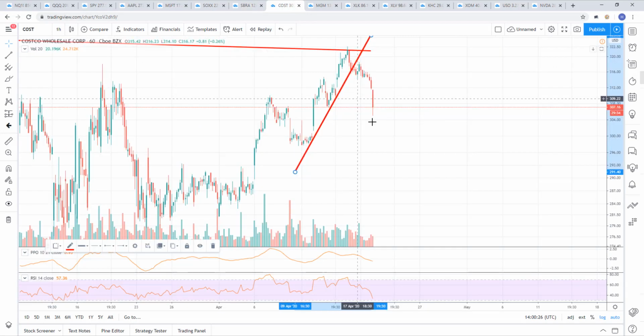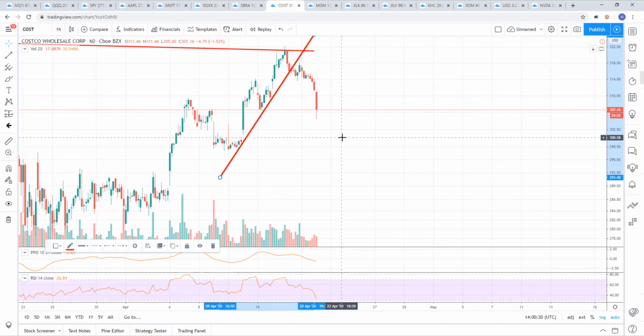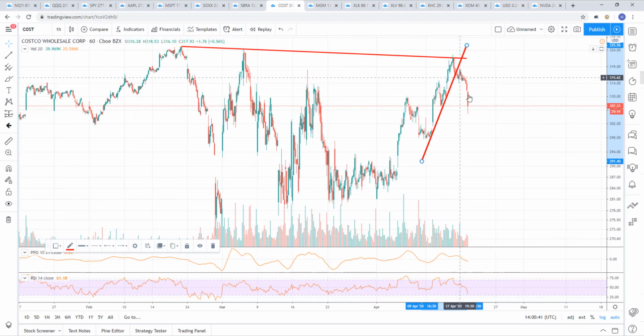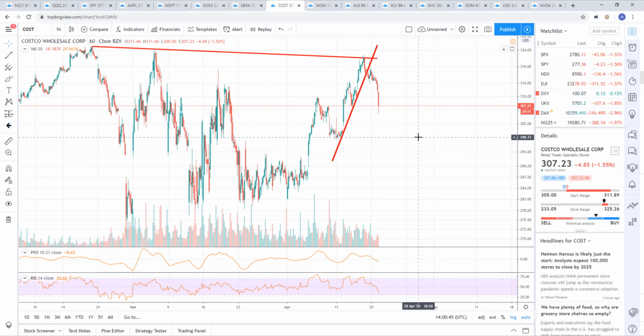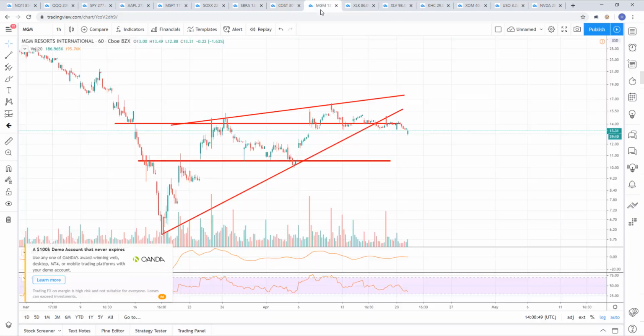This is the story in a lot of these things. Here's Costco, this one. I'm short this one. Not a huge position. I've got just a little bit on this, but just a way to diversify some of my portfolio, my short positions. Heading lower impulsively too. This looks good. Nice impulsive sell-off, down 1.5% today. I think we head much lower here on Costco.